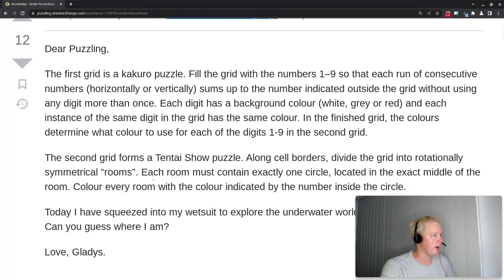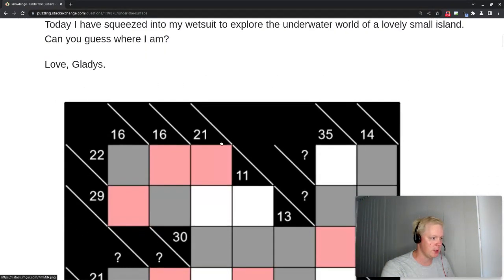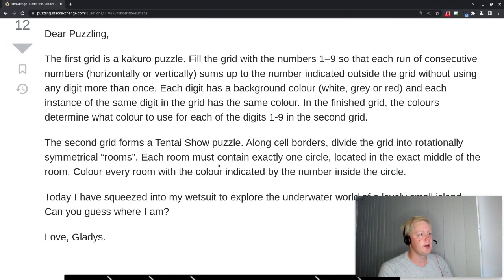So here's the description. Dear puzzling, the first grid is a kakuro puzzle. So let's see, we have two grids here. We have a kakuro grid and then another grid with numbers. The first grid is a kakuro puzzle. Fill the grid with the numbers 1 to 9 so that each run of consecutive numbers, horizontally or vertically, sums up to the number indicated outside the grid without using any digit more than once. Each digit has a background color, white, gray, or red, and each instance of the same digit in the grid has the same color. In the finished grid, the colors determine what color to use for each of the digits 1 to 9 in the second grid.